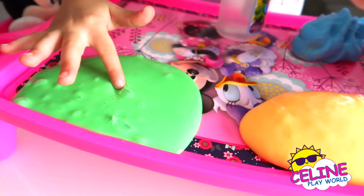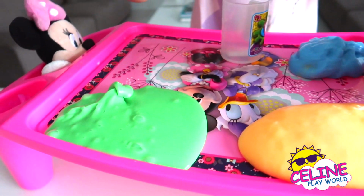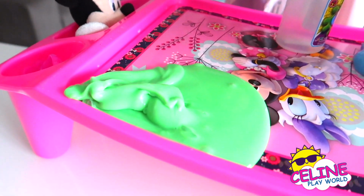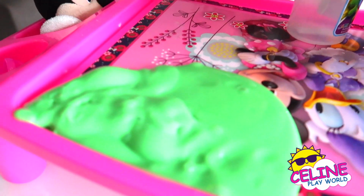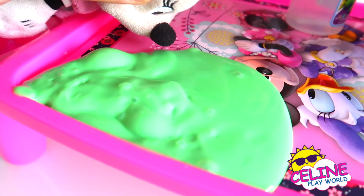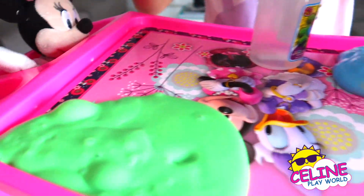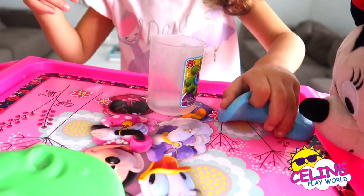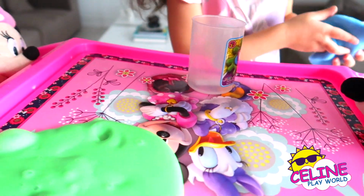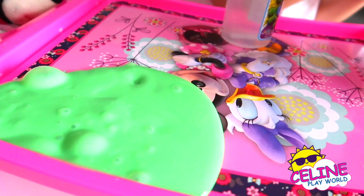Look at that green slime pancake. That's sticky. Look at it. And sticky. It's sticky. And it sticks out. Look, my hands. Yum. That's mine. Hey, where's the blue? I have the orange one here so they don't mix. I don't want them to mix, okay?